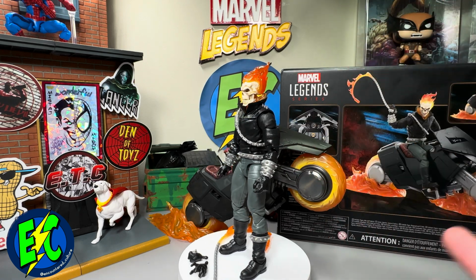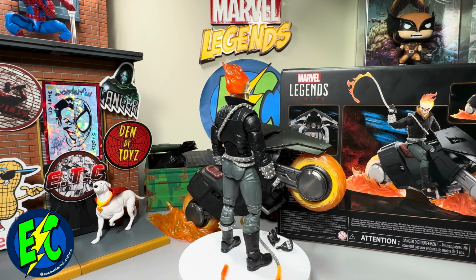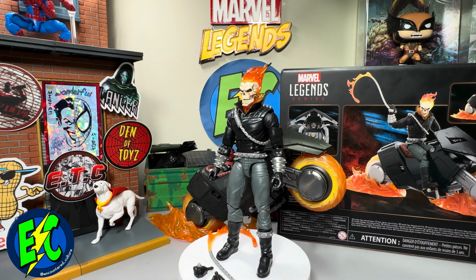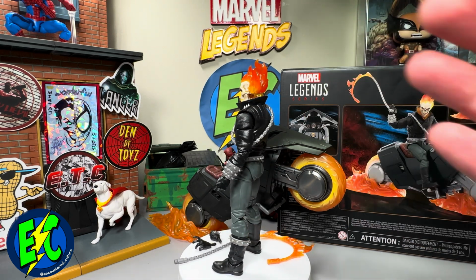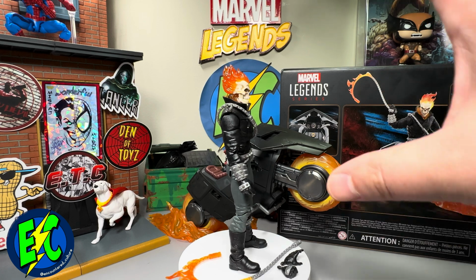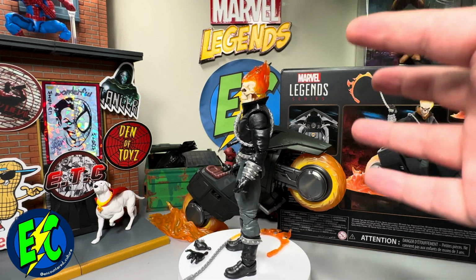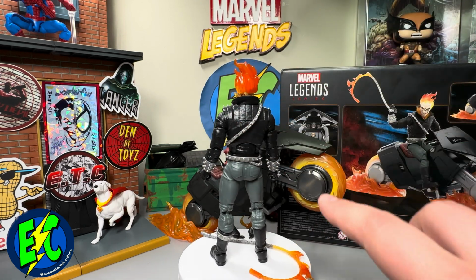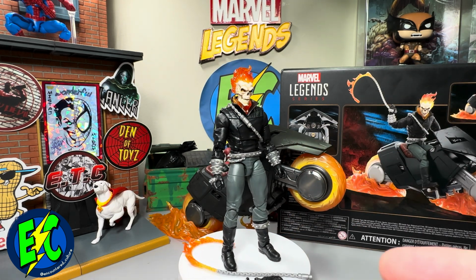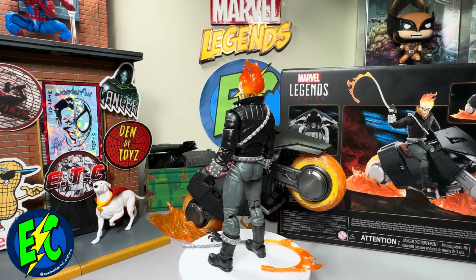Figure wise, it looks like a more updated version of the retro carded Ghost Rider, which was on the same body as that Ultimate Riders version of Ghost Rider. A little bit modified, so there's not a whole lot that stands out as far as the body just out of the box. But from here I can see lots of nice detail to give it that raised leathery look. Details in the jeans, so we'll get in closer, take a look at that, and break it down from there.